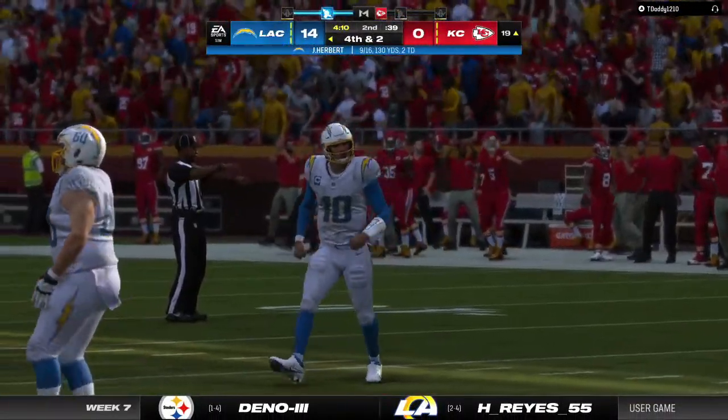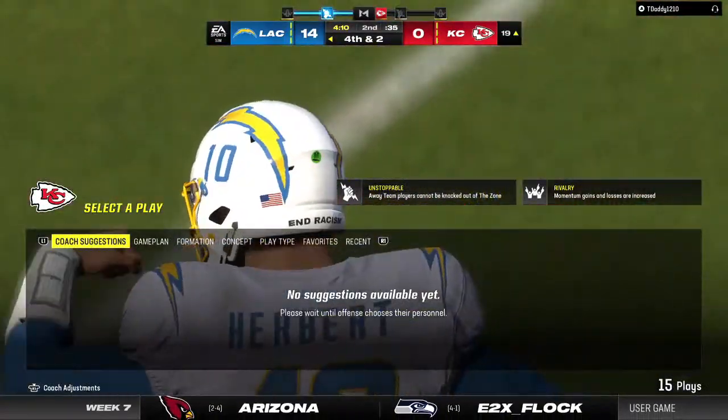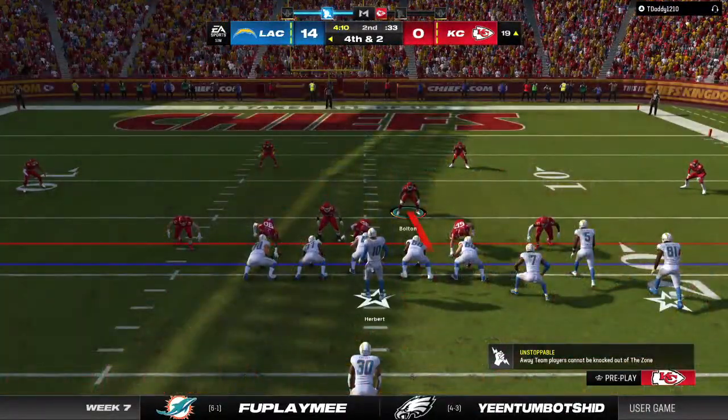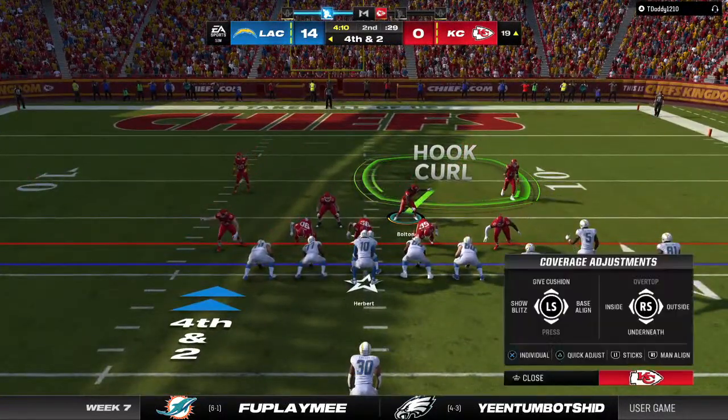And meanwhile, a pass that should have been intercepted, but it winds up falling incomplete. What an excellent defensive stand there in the red zone. Nice tight coverage. They certainly recognized how important it was to bring up 4th down here.